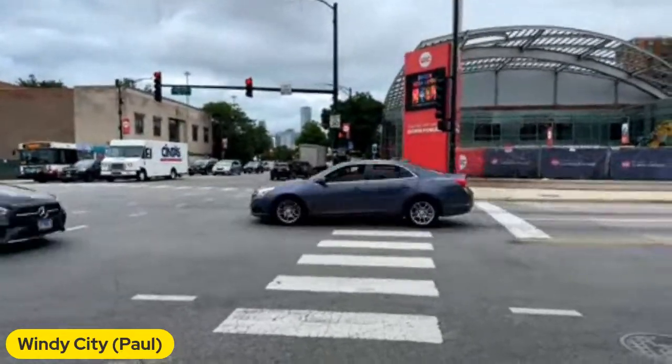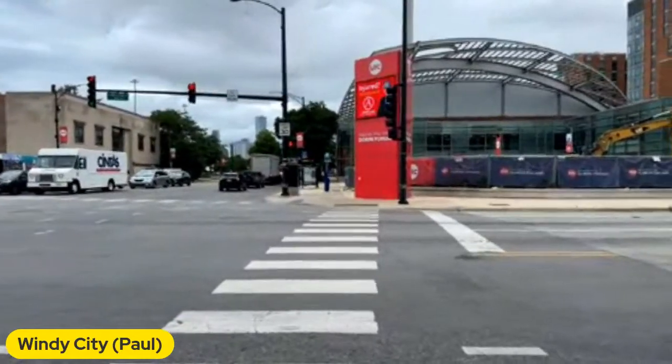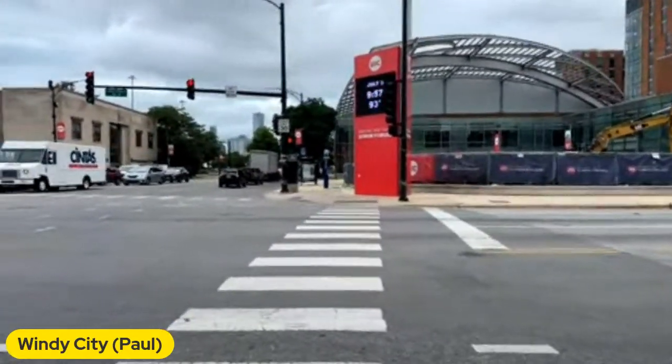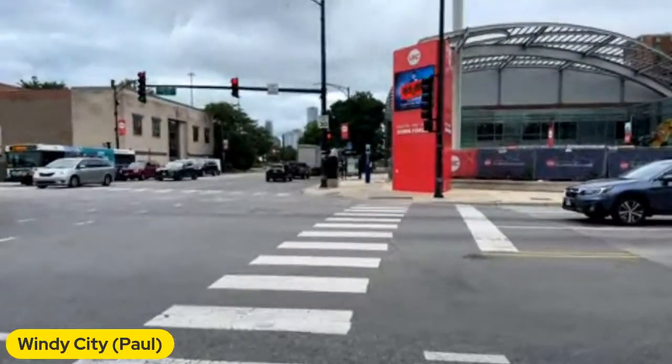There are people that actually will live in Indiana and work here in Chicago, and there are commuter train lines that will do that, the South Shore Electric being one of those.